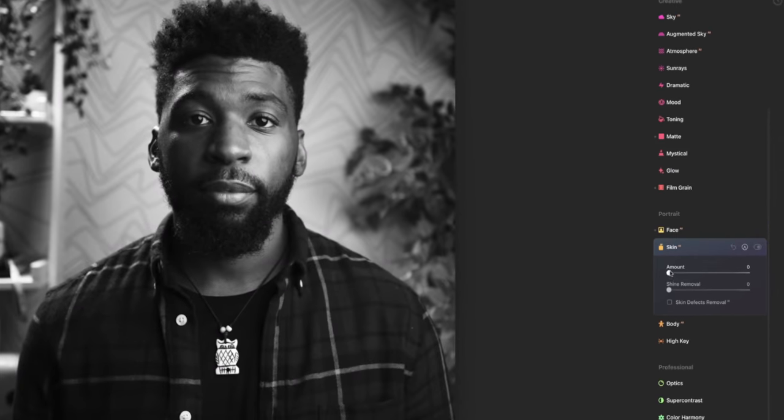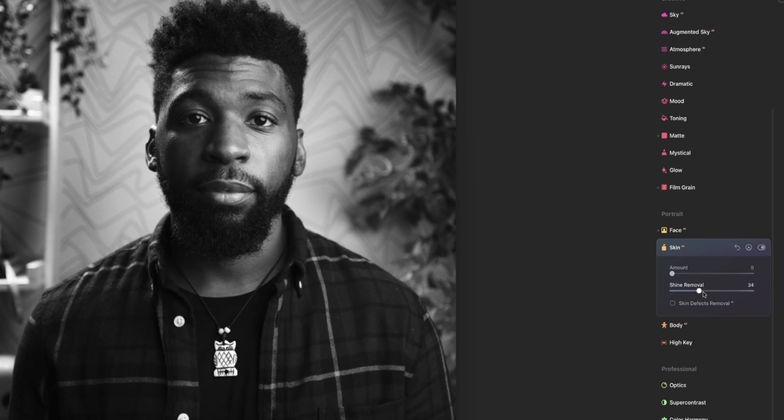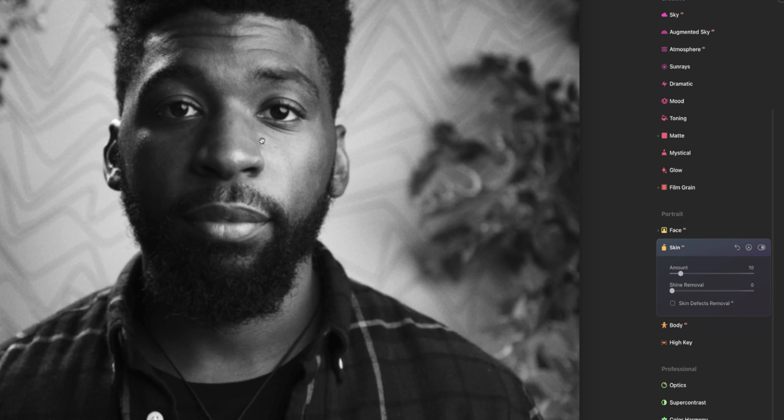Then we got the skin. Okay, I'm very shiny. I'm a very shiny person. So I can see how this could work out in my benefit. If I wanted to smooth my skin out a little bit, I could do that. I mean, looking extra glowy in the photos, you know?